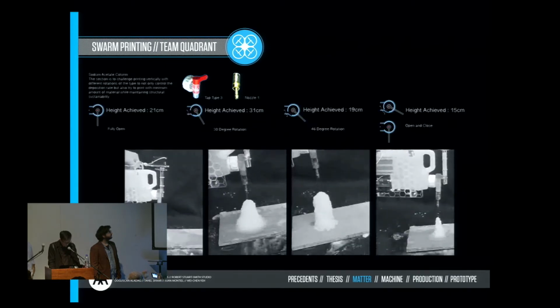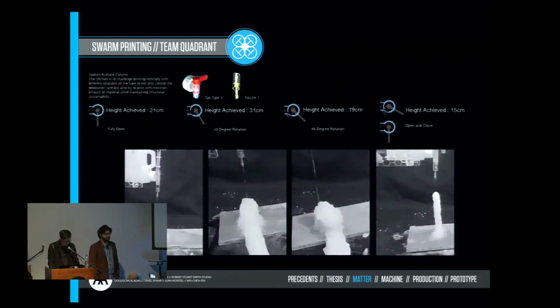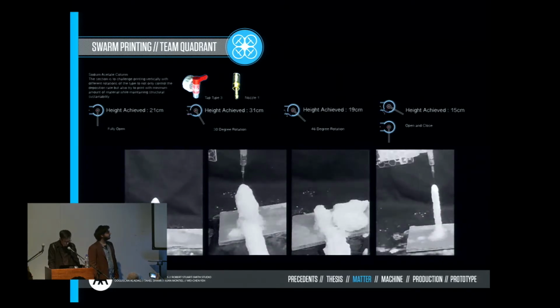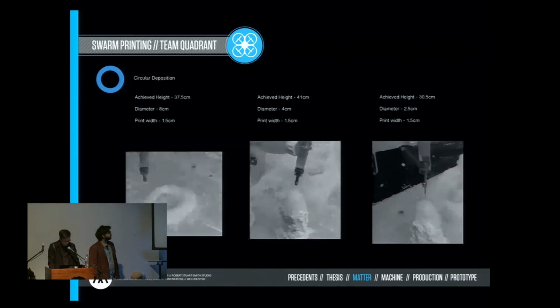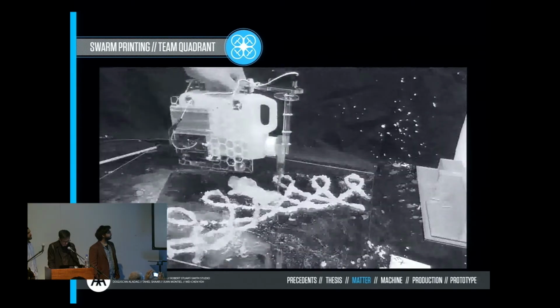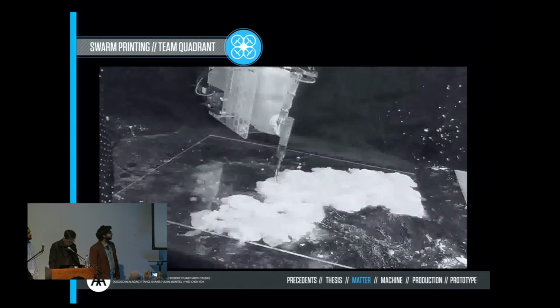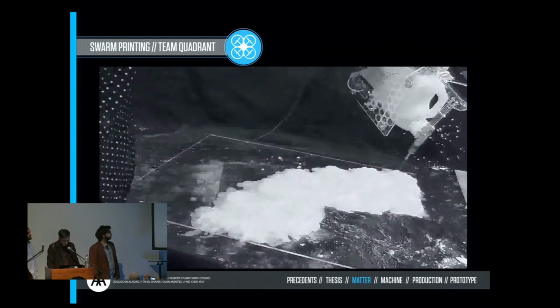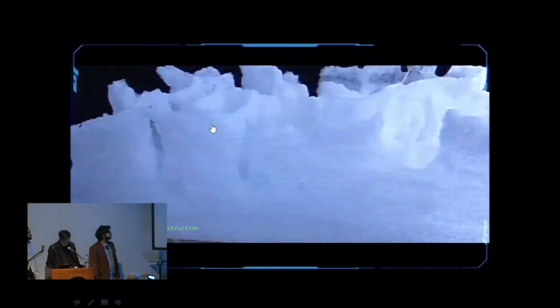Once the mechanism is working, we start printing columns, whether it's done by one-point deposition or circular movement, to achieve the maximum height using the minimum amount of material. And we printed a 1-to-4 wall section with sodium acetate. And the photos. Okay, this is a cool video.